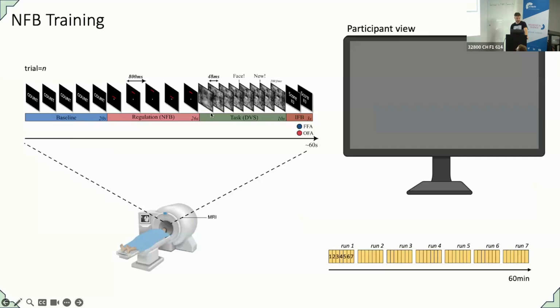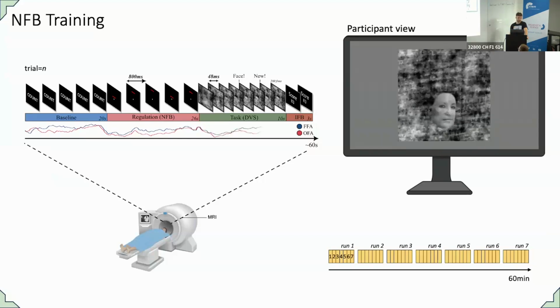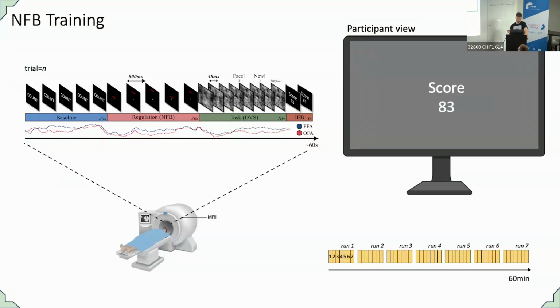Now, that's the participant view, what they saw in the scanner, and I'll just walk you through the different steps here so you have a better idea of what we did. During baseline, participants were counting down just to keep them occupied. Of course, we were tracking their activity in FFA and OFA. During regulation, they were presented with this feedback, the thermometer that would now move according to the activity in one of the regions. And they were trying different ways, thinking about faces, visualizing faces, imagining faces, whatever. Hopefully they are successful. And then right after, they will be presented with this task that you're now familiar with, where we show a face or an animal and they have to make a detection and a subsequent recognition response. And each trial would then end with another feedback, an intermittent feedback score, which summarized their performance during self-regulation. So 2 feedback moments.